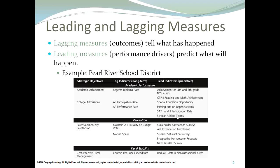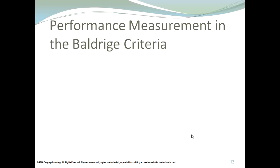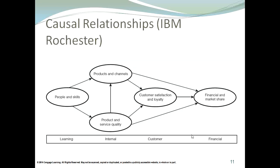And moving on, this is a topic which takes care of the importance of causal relationships at IBM Rochester. This is another example given again in your textbook, which talks about different indicators of a company, IBM Rochester. What I can explain here is the actual relationship among the key measures of IBM Rochester's balanced scorecard. This model suggests that improving internal capabilities such as people skills and product and service quality, in turn leads to improved financial and market share performance.